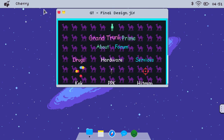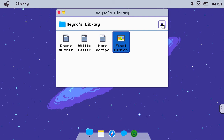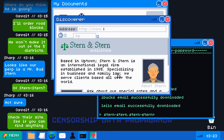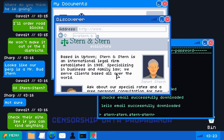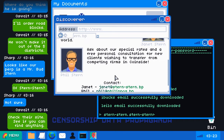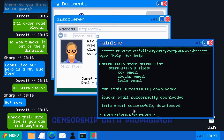It doesn't have any car chases or shootouts, but every element of spying is just as thrilling. It's a game where all you do is manipulate operating systems and hack websites, yet it tells a compelling story that feels like it was ripped straight out of the headlines. Mainlining is one of the best point-and-click adventure games I've played in years.